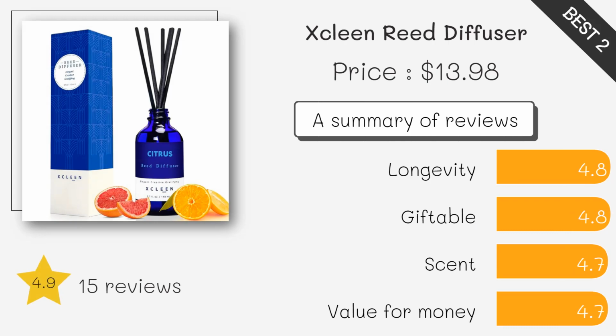Energize your space with the refreshing aroma of citrus fruits. This reed diffuser brings a burst of invigorating scents, perfect for boosting your mood.